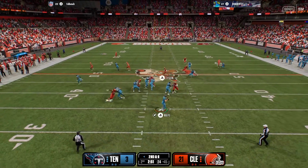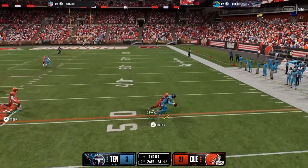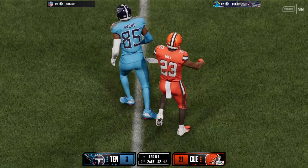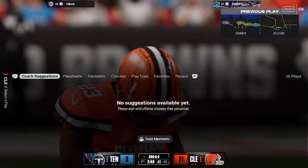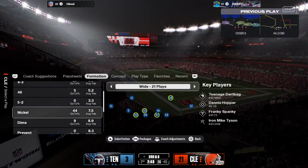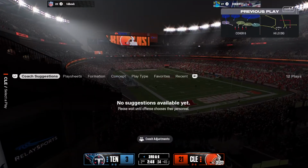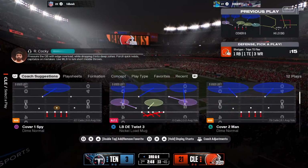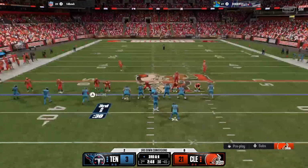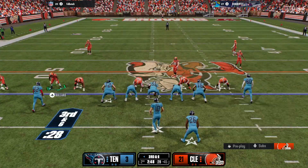From out of the gun, here's May. I had a defender draped all over him. Incomplete. Good work to body him up and set up a 3rd down. It looks like we've got an injured Brown on the field. Athletic training staff looking at him, so we'll step aside. Here comes 3rd and 6.